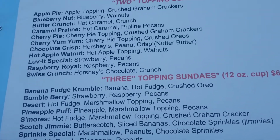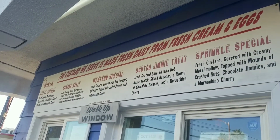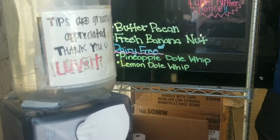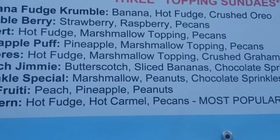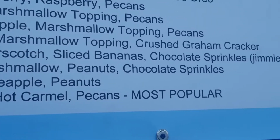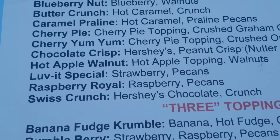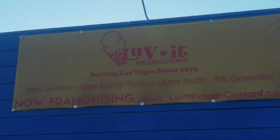All right, what are we gonna get? The daughter wants a banana split again. Thank you. That's what I had yesterday, the pineapple Dole Whip. Getting my card punched. All right, so I went with the most popular, the Western: hot fudge, hot caramel, pecans, but I added strawberry and banana to it because I was really craving that. And then we got another banana split and a caramel praline, which is hot caramel and praline pecans.